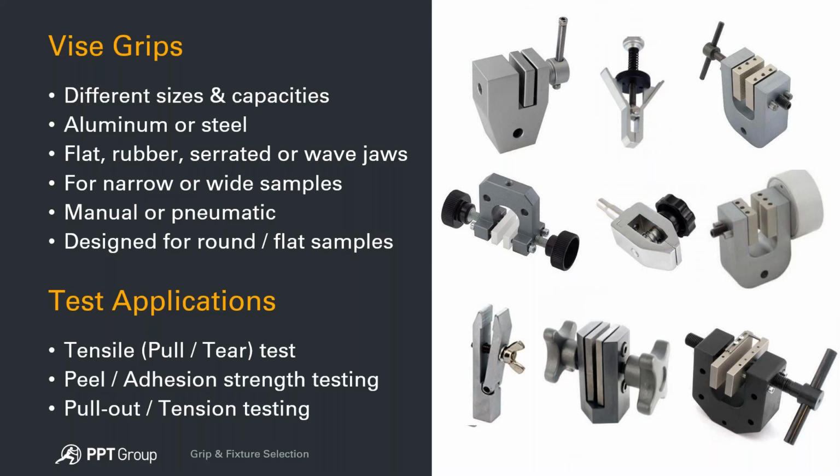Once again, these can also be manual or pneumatic, depending on how much force is required in the test procedure. And sometimes just to eliminate any repetitive strain injury, if you're testing several hundred samples a day or per shift, instead of having the operator constantly tightening, you could opt then for pneumatic grips to make it a little easier on these calibrated hands and fingers. So those are also reasons why you would opt for a pneumatic grip. And pneumatic comes in different versions, whether it's foot switch activated or flip switch activated.